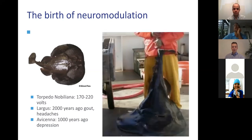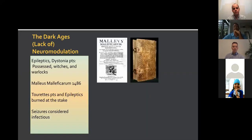There's another great image as to what this thing actually is and how cumbersome it would be to use this as a neuromodulation device. The advancements after that really flattened out. And we know that as the Dark Ages, although some of the medical knowledge and advancements were continued in what we now call the Middle East, due to some of the restrictions from Islam, the advancements could not really be pushed as far.